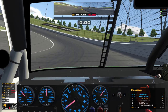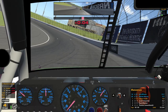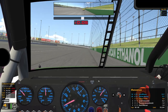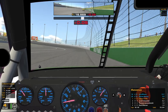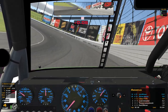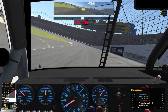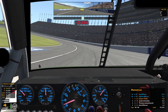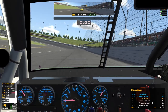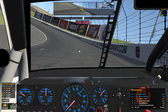Okay, Colton, you've got about 4 laps of fuel left. That's good consistency, keep it up. You've got about 5 laps of fuel. Alright, 5 laps of fuel, I get it. Fighting the car on exit. We estimate 4 laps fuel remaining. You've just done a 33.3.